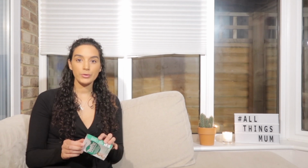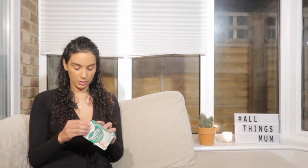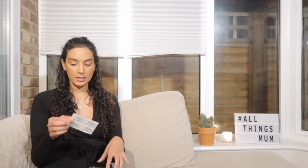One thing I absolutely love about these granules is that they can be used from as early as 3 months old. Now, both of my boys started teething as early as 2 to 3 months, and most teething products like this, such as gripe water, can only be used from about 4 to 5 months onwards, so these were perfect.